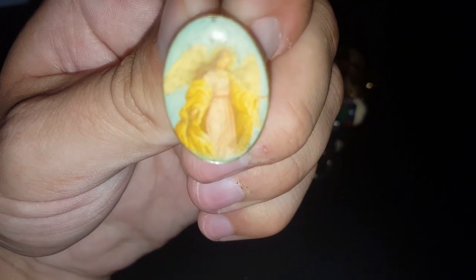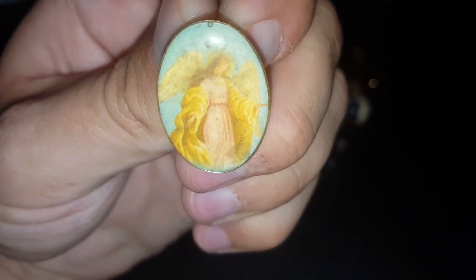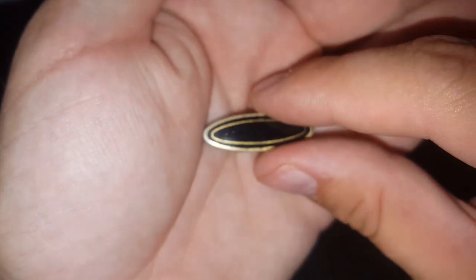Then we got this earring thing. It looks religious almost. I might just send that to Miss Stone Home for crafting, because I don't know what the heck to do with it. It looks like a little barrette.